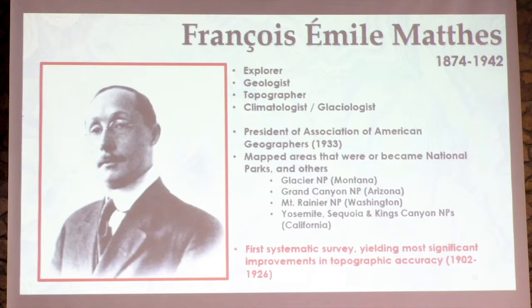But I'm going to point out some key figures that I think all of you, as hikers and curators of the trail, should know about. So Francois-Emile Matthes, really one of my personal geek heroes, an explorer, geologist, topographer, really a world-renowned climatologist before climate science was a real thing, or a widely acknowledged and scientifically accepted field. And he developed that expertise by studying glaciers.